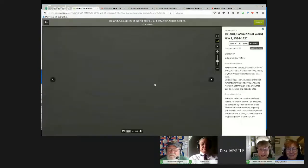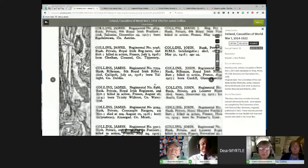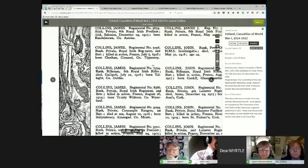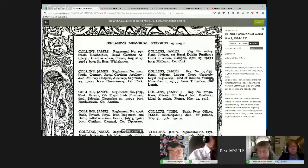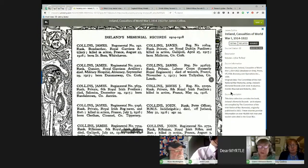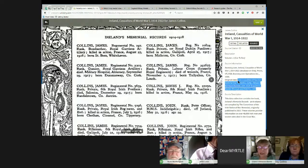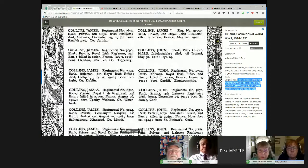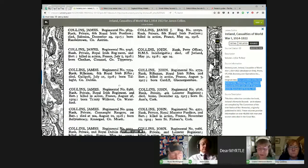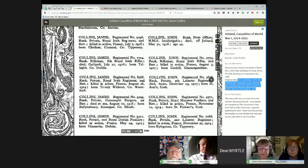Now, this is a printed entry apparently from a book. You would have to go in, and it says on the right what the source is. Remember, we always check to see what the data collection contains: a book of the Ireland Memorial Records, an 8-volume set. Normally when we go in, we just check and make sure we know what we're looking at, but in this case we've got the source description right there, which is fabulous.